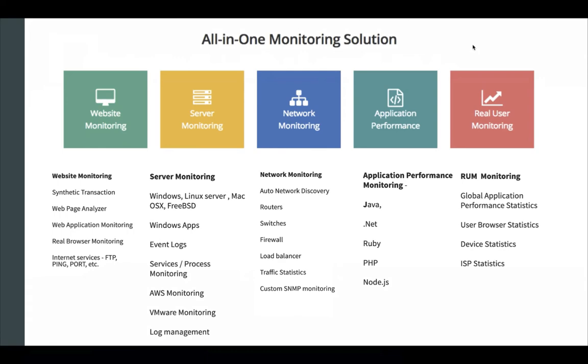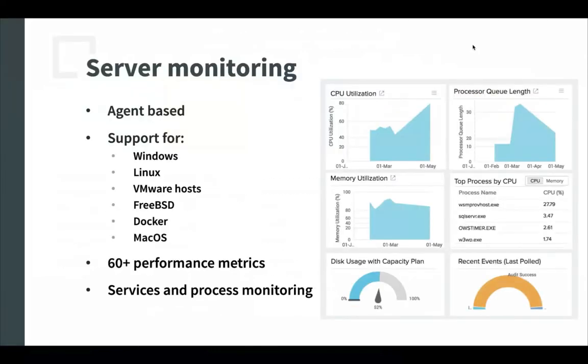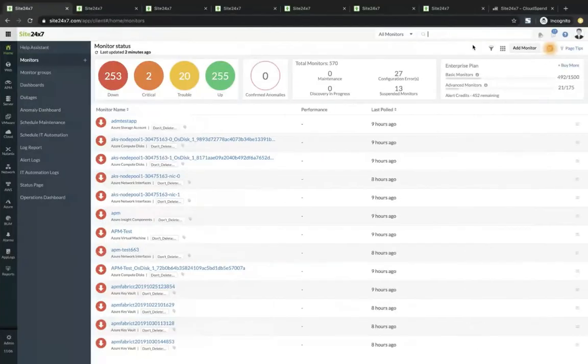Site24x7. With most customers having a global business presence, they would have servers in multiple locations. What you need is a single place from where you can access all the server performance details. Our agent-based server performance monitoring will help you track the health of the servers hosting your business applications. You get over 60 performance metrics with which you can quickly identify issues. So let me take you to the Site24x7 web client and show you the details.